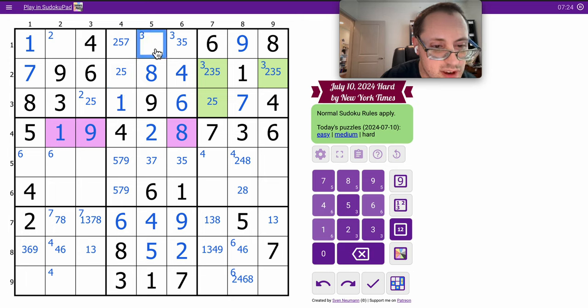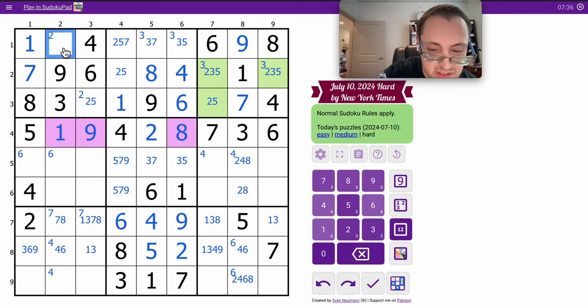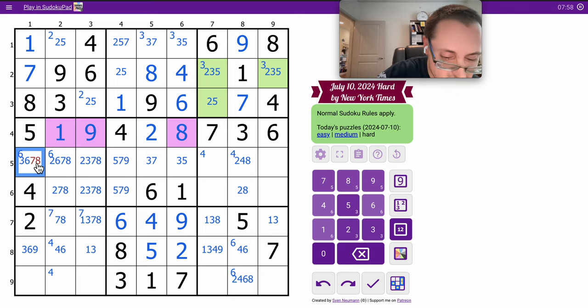Okay, this is 2, 3, 5, 7. I can't be too sure if this is 3 or 7. Like, that's 3 or 7. Okay. This cell ends up being the other half of 2, 5 to complete box 1. Okay, 1, 4, 5, 9. I need 2, 3, 6, 7, 8 to fill out box 4. Those aren't 3, that's not 6.